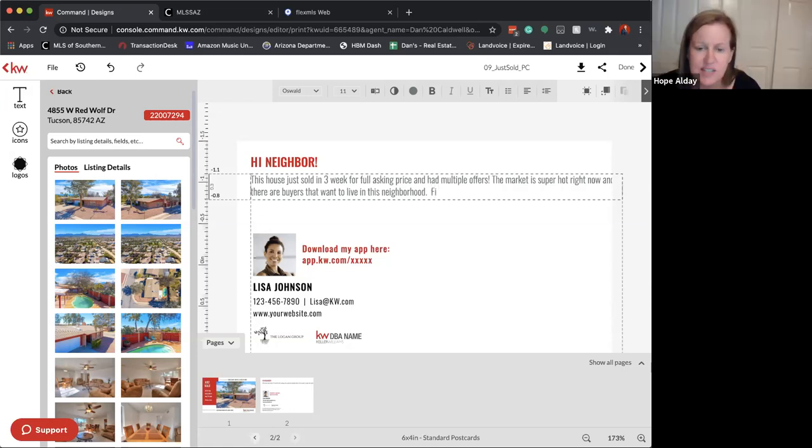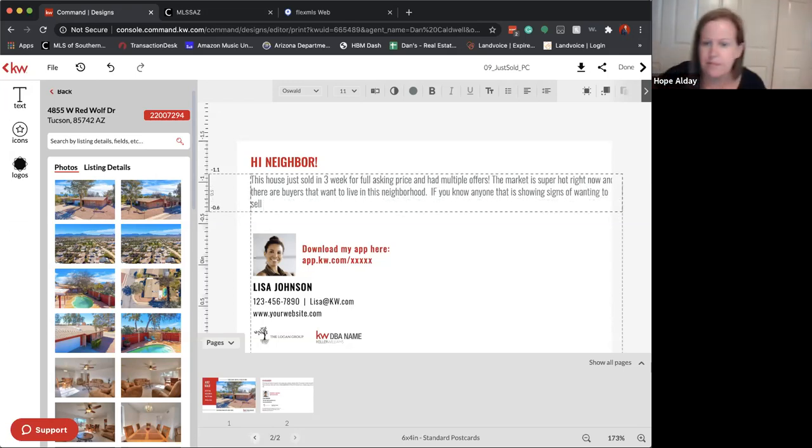There's a great adjacency to Interstate 10. I don't know if you want to say anything about that, but it's a sought after Northwest location too. Oh, I see what you're doing.